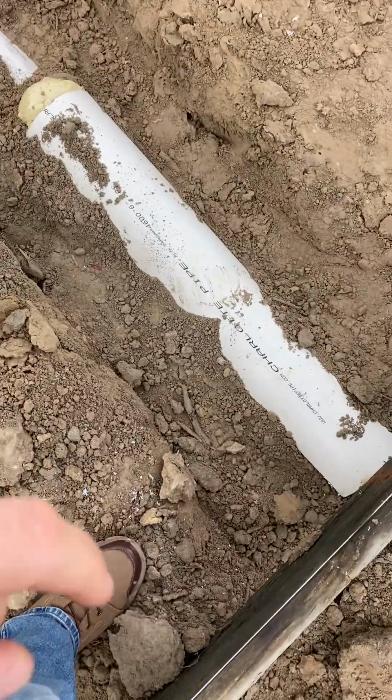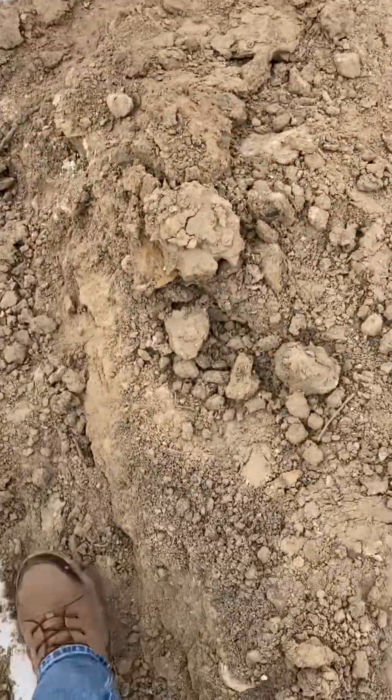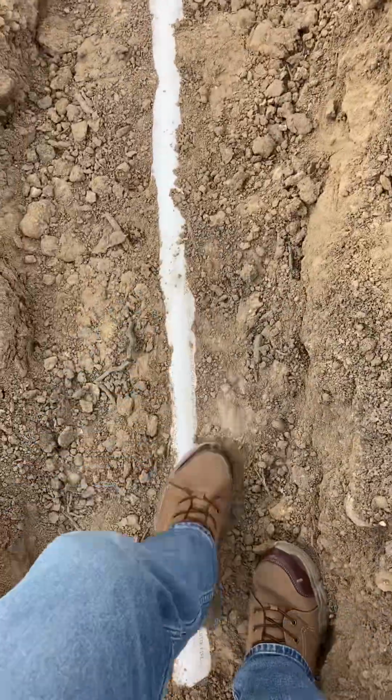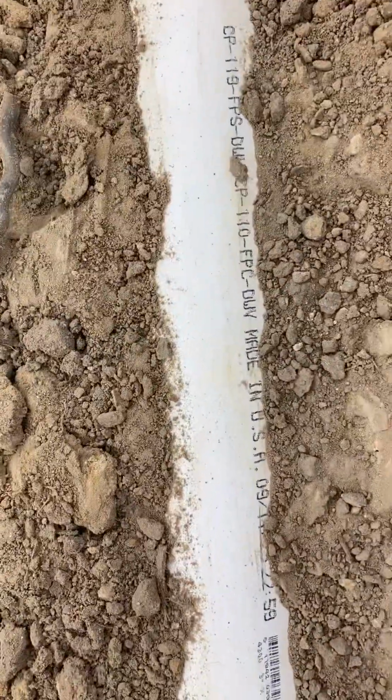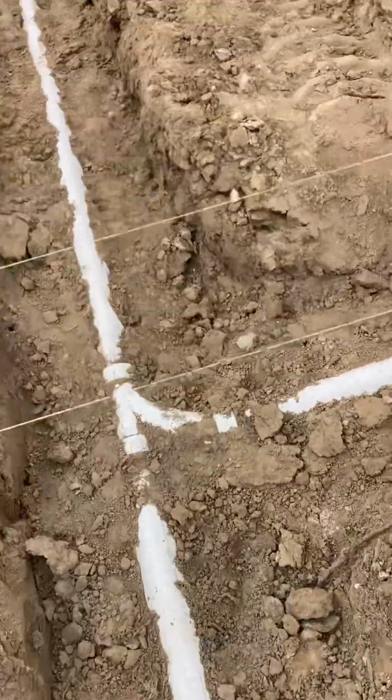A couple other things, you can see that the lettering on the pipes is facing up. This one's a little bit harder to see because it's at a slight angle, but right there, the lettering has to be visible to the inspectors so they can make sure we're using the correct type of piping.